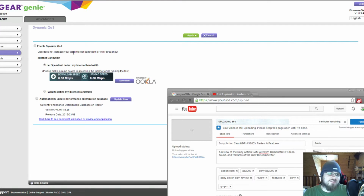If you don't have that feature on yours, you still should have a quality of service check, and you may have to define what your megabytes per second is and upload on your own, which isn't too hard. You're just going to go to speedtest.net, run that test. It will tell you what your megabytes per second upload and download is.